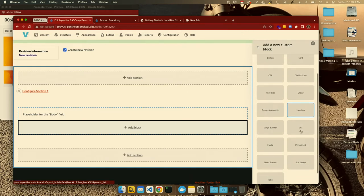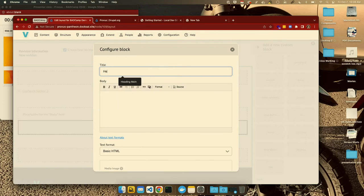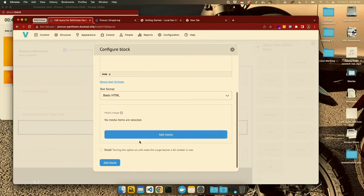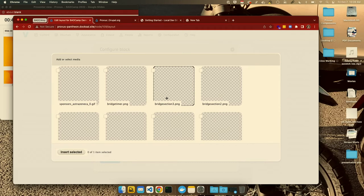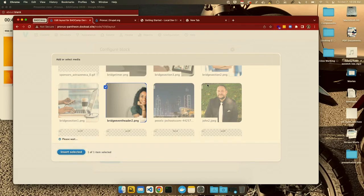I'm adding a custom block and I'm going to go find the large banner, which is basically our hero. That's too much. Nobody puts that much in a hero, do they? Add media. So I'm just going to use something that we already have. Image. Insert.